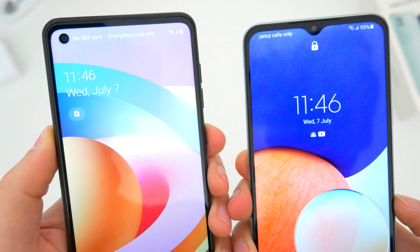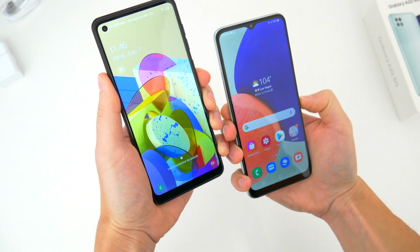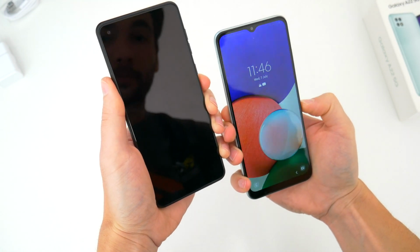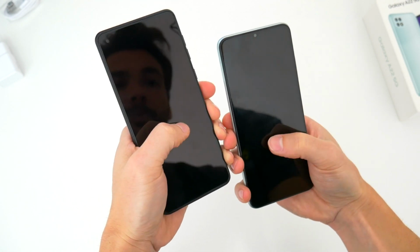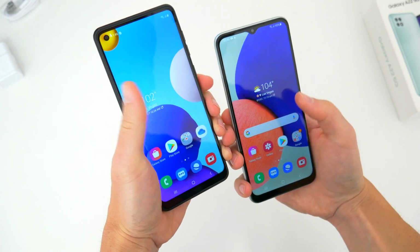And actually, Face Unlock feels quite a bit faster too on the A22 5G. Not only does the phone get woken up quicker, whether it's via the power button or a double tap, but it just jumps almost immediately to the home screen without delay. So getting into the A22 5G now is really quite quick.